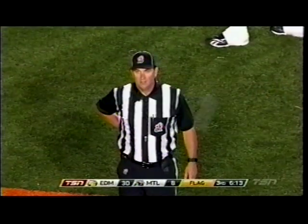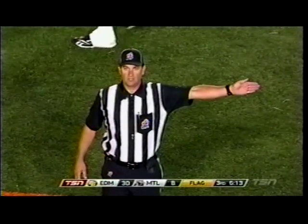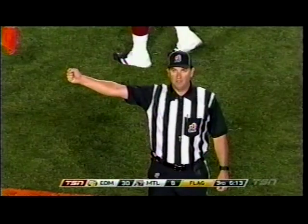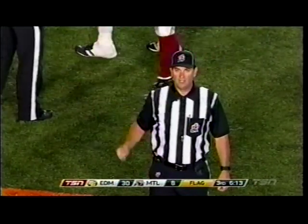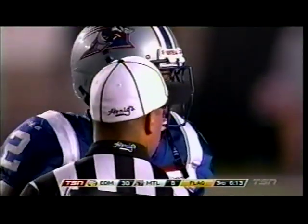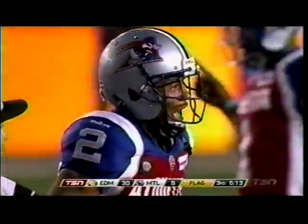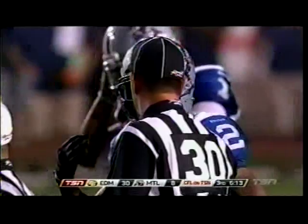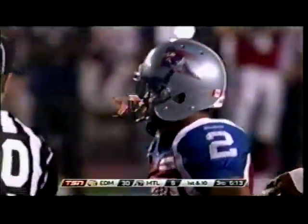Objectionable conduct. Montreal, number 2. It's a 10-yard penalty. Major foul, unnecessary roughness. Edmonton, number 36. 15-yard penalty, automatic first down. So set the Alouettes up. It's a net of 5 yards of the difference, but the major foul is an automatic first down. So the Alouettes are right back where they started, first down at the 20.